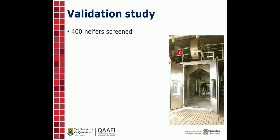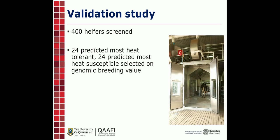So in our validation study, we went out across Victoria and selected or genotyped 400 heifers. So we've taken a sample from them and extracted their DNA and run them across this panel and predicted how heat tolerant they should be. Then we actually purchased from the farmers the 24 predicted most heat tolerant heifers out of those 400 and the 24 predicted most heat susceptible from the farmers.